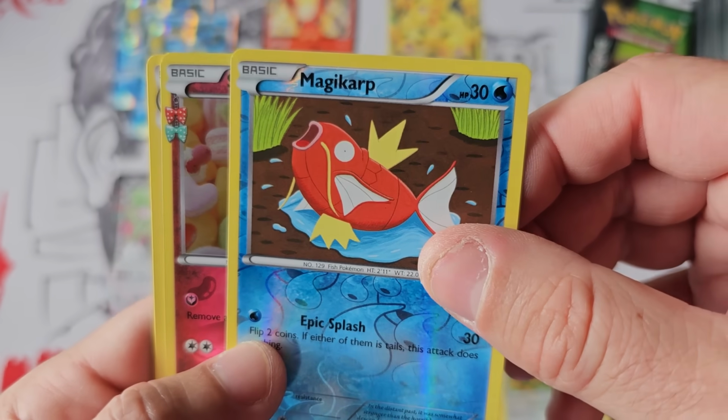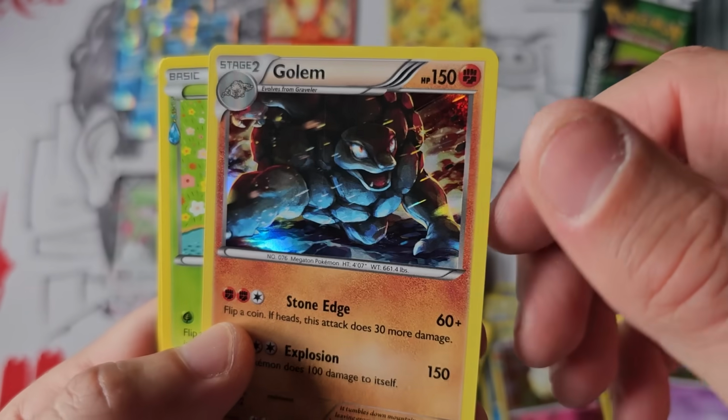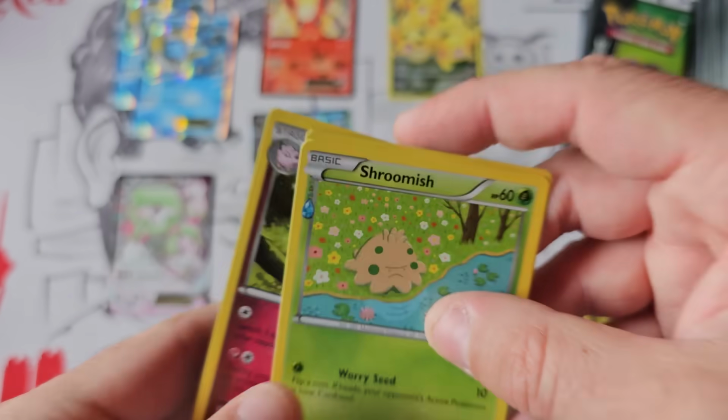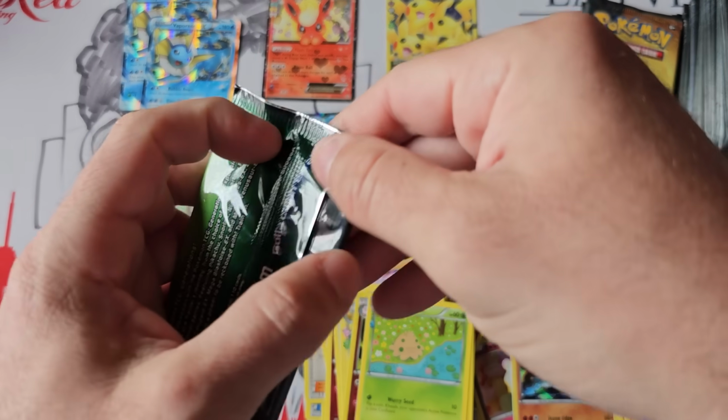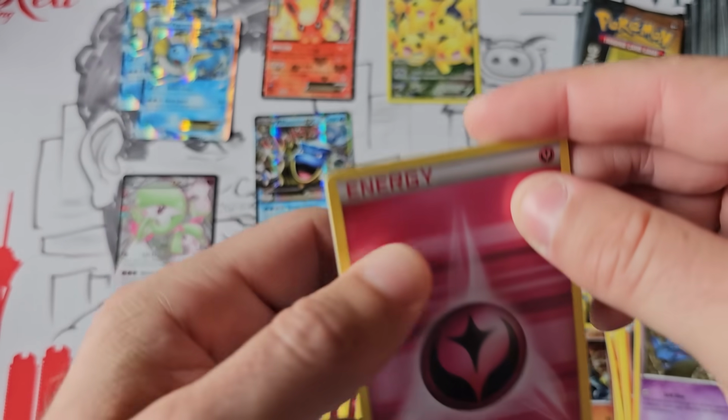The quality of the cards, beautiful Magikarp. And a little Swirlix. And a triple holo pack again with a nice little subtle Golem there. The cards are gorgeous. The colors, the contrast. And they have a definite unique feel compared to the newer sets. Not to mention the new block.